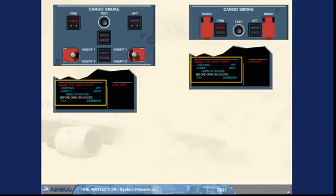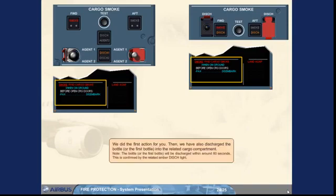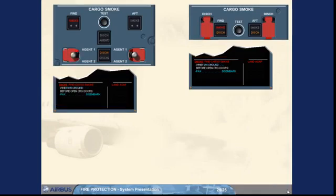We did the first action for you. Then, we have also discharged the bottle, or the first bottle, into the related cargo compartment. Note: the bottle, or the first bottle, will be discharged within around 60 seconds. This is confirmed by the related amber discharge light. The ECAM has been cleared for you.